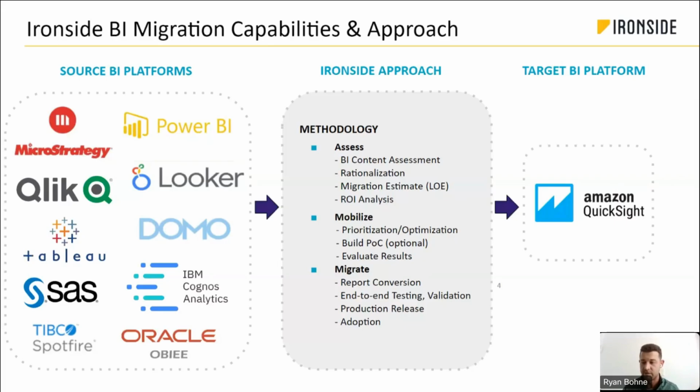But really what we've fortified, and most importantly what we're most proud of, is a methodology for how you get from A to B as fast as possible and as cost sensitive as possible, to make sure there's good ROI and that it's successful and whole. So honestly, take this slide as an agenda for the day.